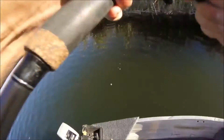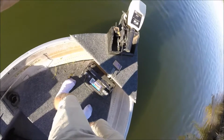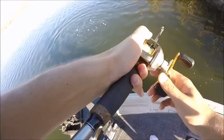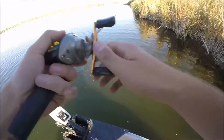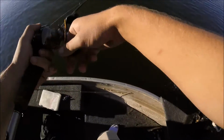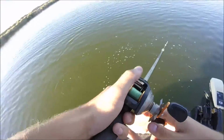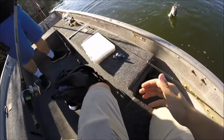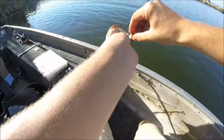Oh. Go. Ooh, nice. That's a nice one. Nice. Woohoo! On the popper right there. That's a nice one. You don't have a net? No, that's okay. I'll get him with my hands. Woo! That was awesome to watch it blow up on that popper. That was the coolest thing to watch it blow up on that popper. He just got a mouthful of that popper. Look at that, face full of popper. Oh, woo. Just full of popper.